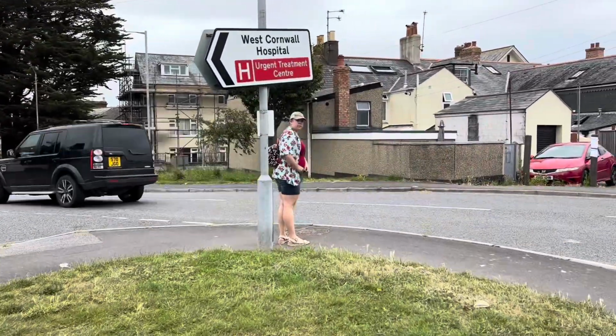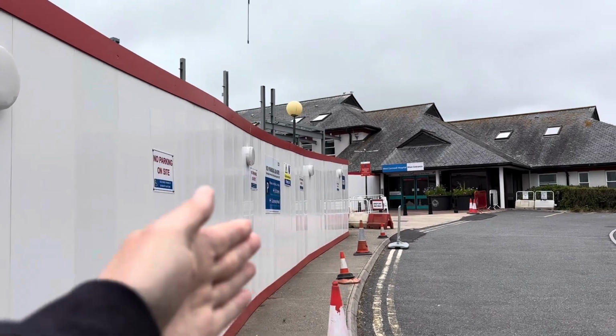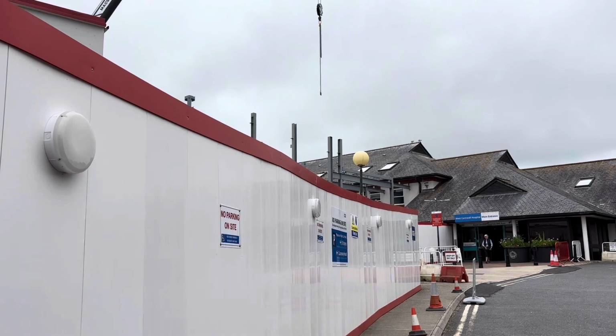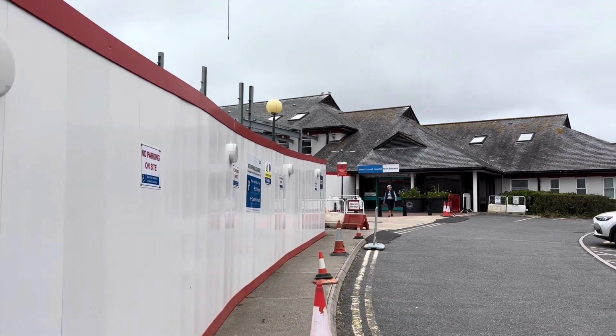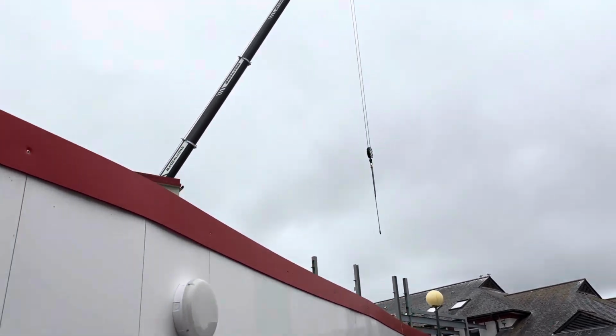She looks familiar. Who's this? Looks like Shellbell. Yeah, you can't see much from this angle. All the construction walls are taking away your view in there. But the main entrance there is all still functioning, and there's some drop-off zones for cars. So nice. Yeah, like I said, good to see some investment there in West Cornwall Hospital.